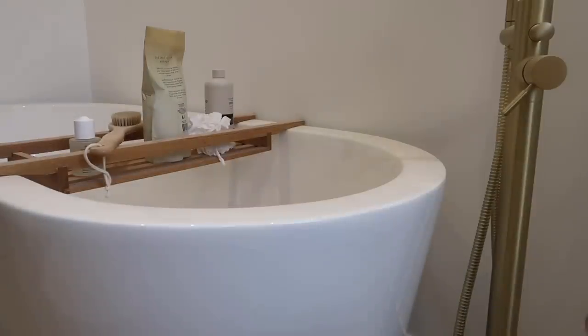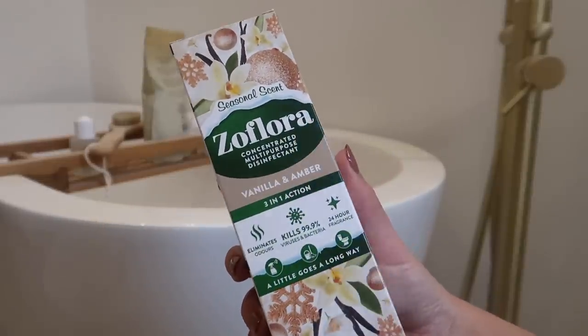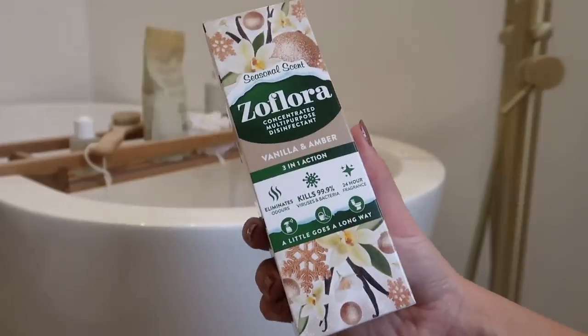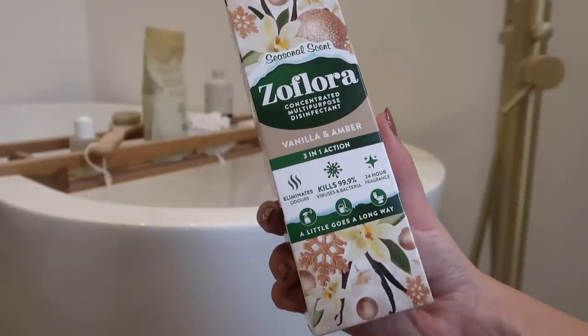I find it really fills the room, and if I leave the door open, the whole of upstairs, with a gorgeous scent. So yeah, this is my Zoflora of choice today, this new festive edition. Make sure to try it out if you have a B&M local to you, because this is a thumbs up from me.